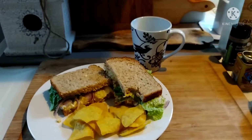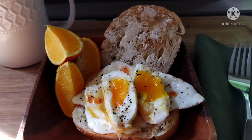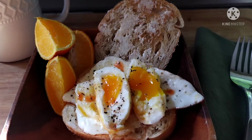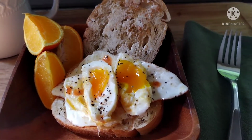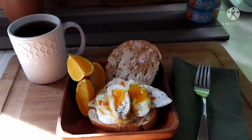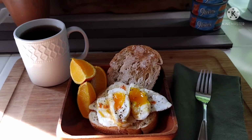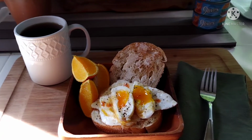Just a soft-boiled egg, and I gave it a warm water bath, and then a couple slices of toast and a fried egg and a small little orange. It looks like a lot, actually. I may not be able to finish it, but I just really need to get going. I'm all showered and ready to go.